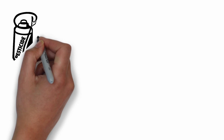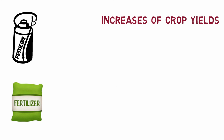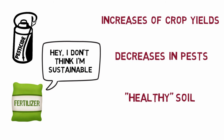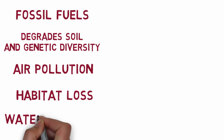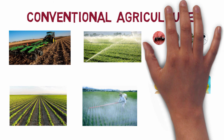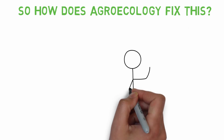Well, when chemicals like pesticides and fertilizers were first introduced to farming, the industry only acknowledged the increases of crop yields, decreases in pests, and healthy soil. They failed to understand that industrial agriculture just isn't sustainable. It's reliant on fossil fuels, degrades soil and genetic diversity, causes air pollution, habitat loss, and water depletion, just to mention a few. These agricultural practices focus on intensive tillage, monoculture, irrigation, synthetic fertilizers, chemical weed and pest control, GMOs, and animal factory farms. So how does agroecology fix this?